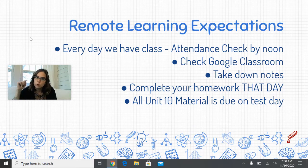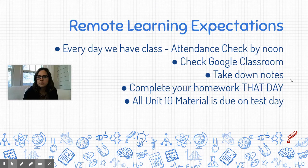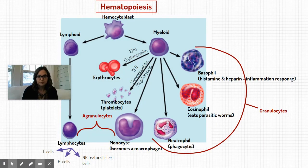And then work on your homework for the day it's assigned. So today you have an assignment, do it today. Tomorrow I will post it as being absent or missing, just so you know what you need to be working on in case you didn't get to something one day or another. And then we just went over the test days, but be sure that you get your Unit 10 material done on test day. All right. As always, let me know if you have any questions whatsoever.